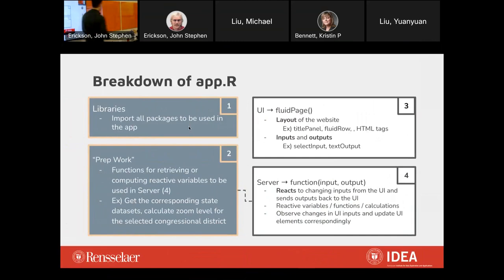So it just provides a layout to the website, and embedded in the layout, we have reactive inputs and outputs. Inputs are basically what's being inputted by the user as the user interacts with the website. For example, if I want to change the state from New York to New Hampshire, that's getting an input, right? And here you embed something like selectInput or whatever function. And then as an output, let's say you want to show state statistics of the currently selected state. That currently selected state will be an output. In that case, the output will be whatever the user inputted here.